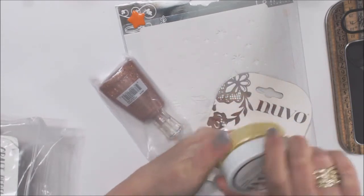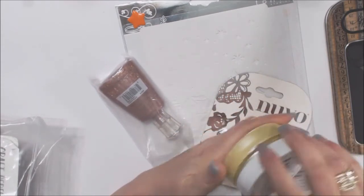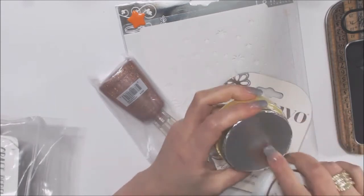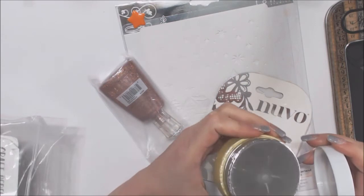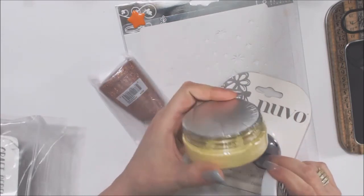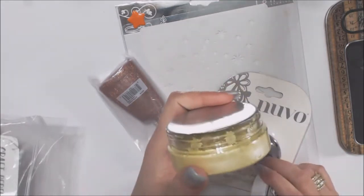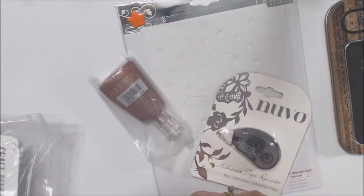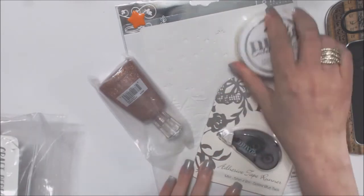Anyway, I'm sure it's just super nice paste. I'm not going to break the seal yet. If I'm looking through the side, I think you can see it's not dried up. I don't know if you could, but it seems good. So, that's fun. I like that.